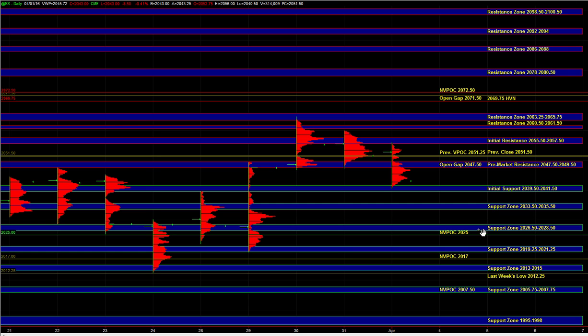So in the event that we broke the initial support zone, if the market does get all the way down into the 25 naked VPOC or the 26.5, 28.5 zone, that could be the end of that short-term move, as long as we're not seeing extremely high volume. As long as the volume is kind of what we've been seeing over the last several days, then that would be a range extreme on the downside.